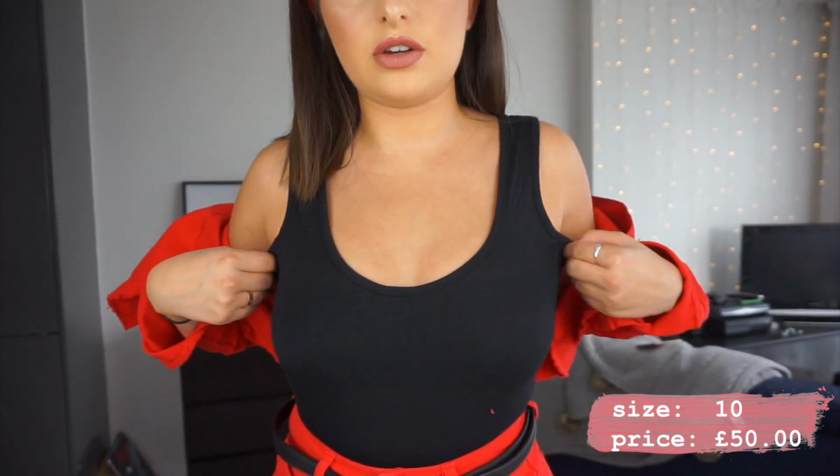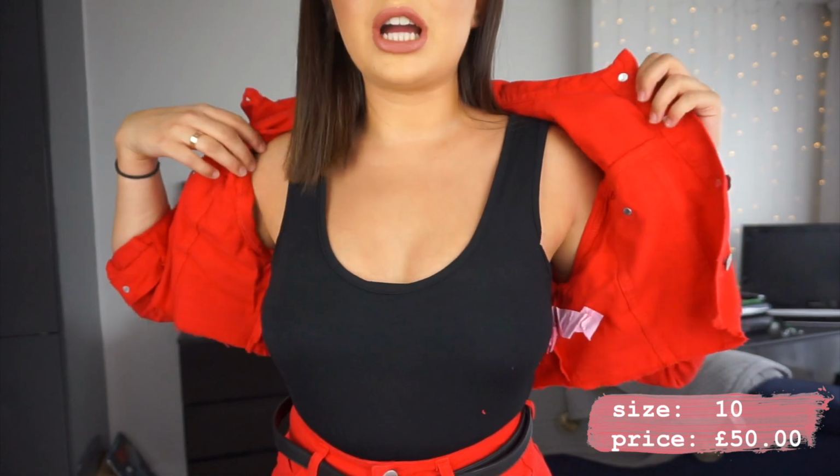So the bodysuit itself actually fits really nicely. If I just quickly take this off, I have still got the little bandeau underneath, and honestly that's again what I would wear underneath this. I think it's a really nice shape. The neckline really flatters my top half. I feel like it makes me look a little bit more narrow, and also the jacket is so cute, so I'm definitely going to be keeping the jacket.